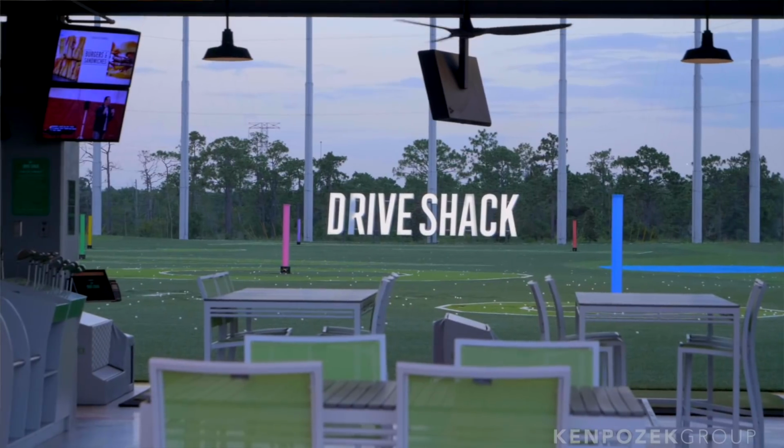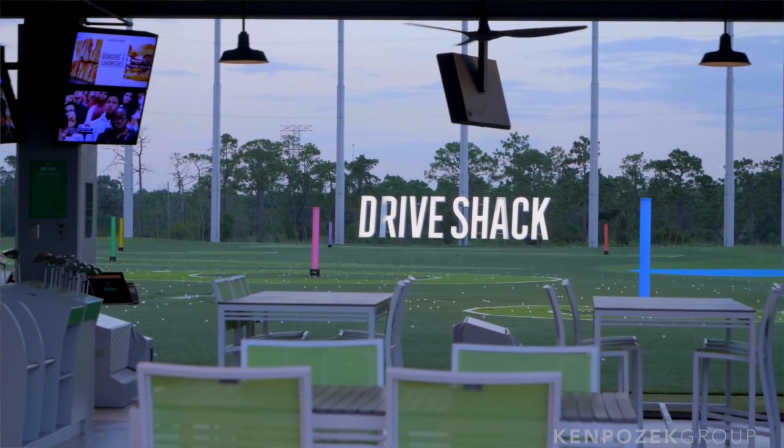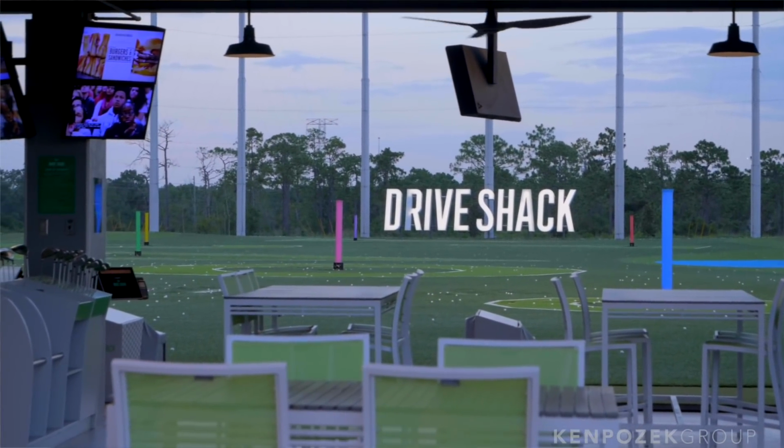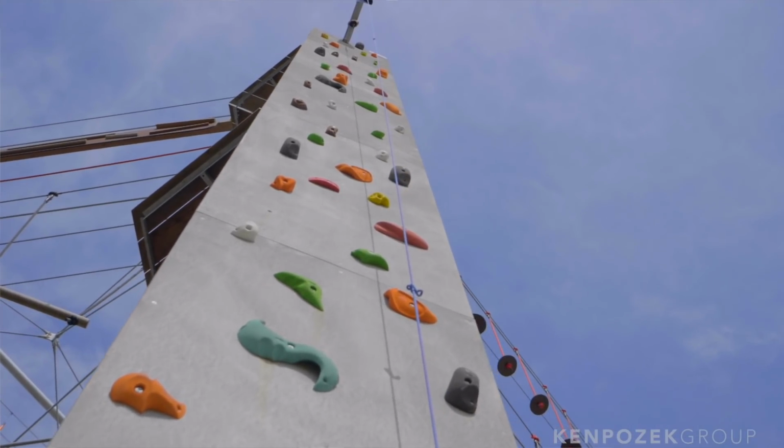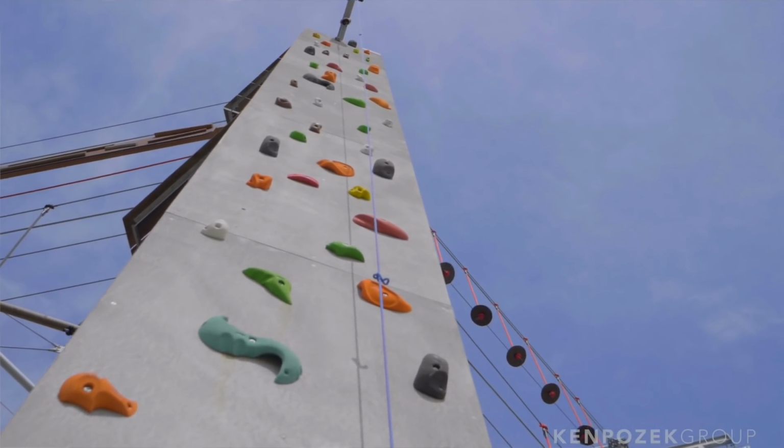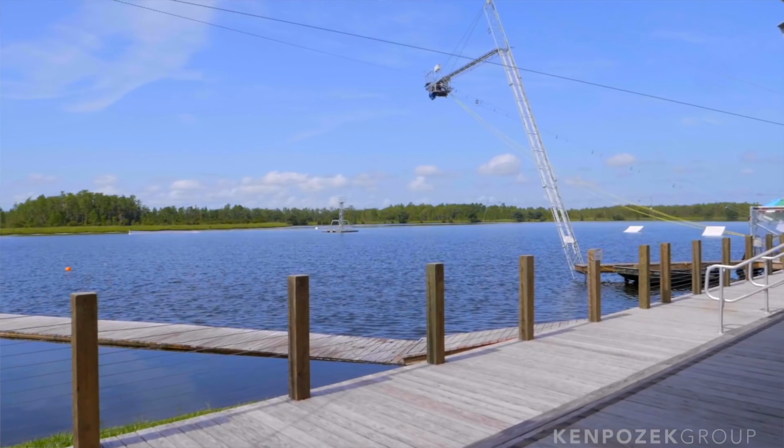Exactly. Between Boxy Park and Drive Shack to play some golf, there's a ton of golf courses out this way as well. Lots of entertainment, lots of places to go and dine, and then, as I say, with the Lake Nona Performance Club, rock climbing, and the Lake Nona Adventure Park, you can have a vacation just in Lake Nona.